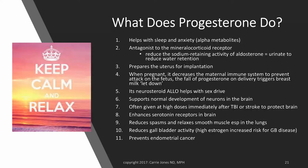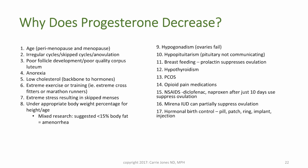It is an antispasmodic and it relaxes smooth muscles, especially in the lungs. Women with heavy cramps may notice when they do progesterone or get their progesterone back on track that their cramps significantly decrease. It does reduce gallbladder activity, whereas high estrogen is the opposite. High estrogen will increase gallbladder disease. Progesterone is the counter. And it does help prevent endometrial cancer, whereas estrogen is the opposite. High estrogen can cause increased risk of endometrial cancer.